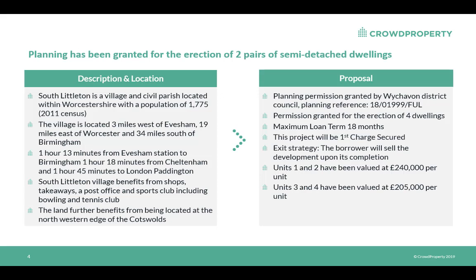So South Littleton, it's a village in the civil parish located within Worcestershire, population of around about 1,775 people. The village is located 3 miles west of Evesham, 19 miles east of Worcester and 34 miles south of Birmingham. It's about 1 hour 30 minutes from Evesham Railway to Birmingham, about 1 hour 18 minutes into Cheltenham, and about 1 hour 45 minutes into London Paddington by train.